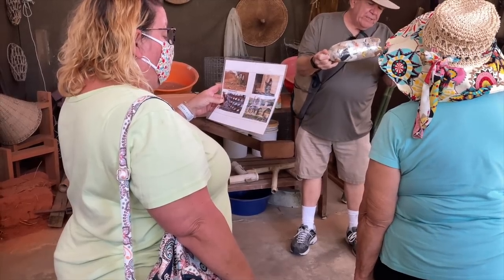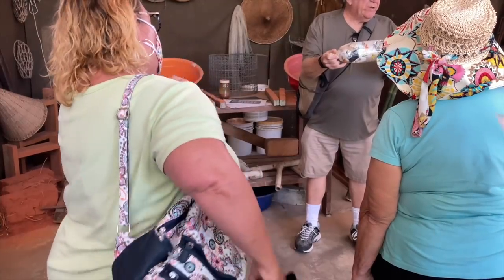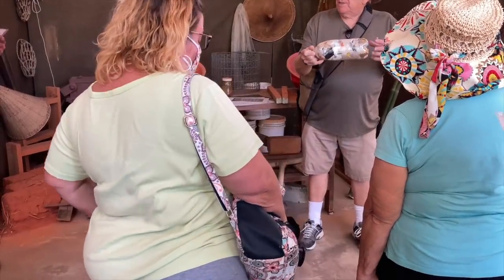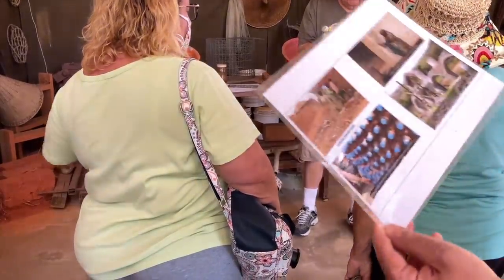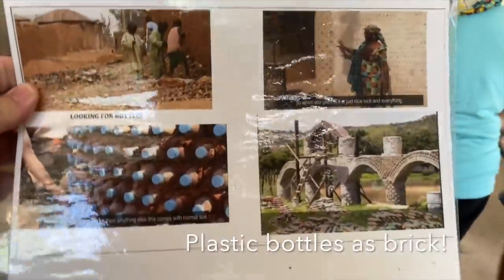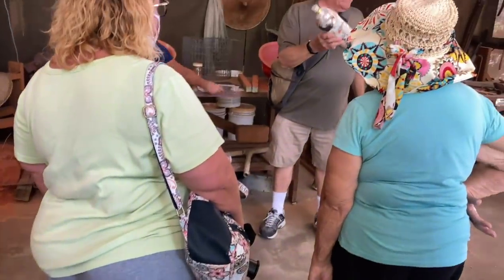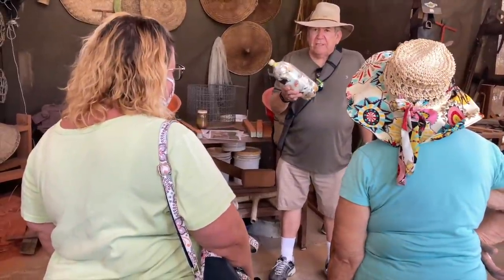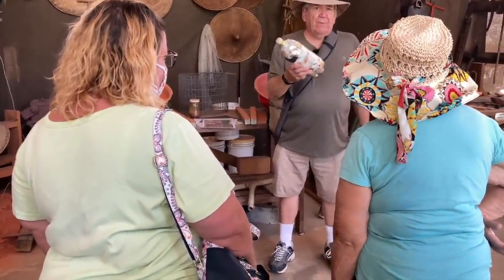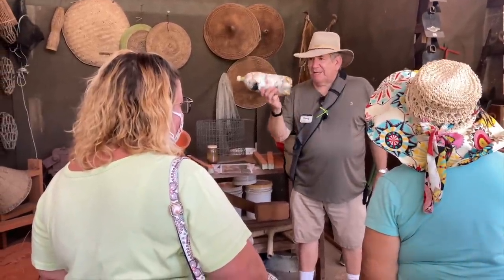What they typically do is paint these little nubs different colors so you get a little design on your house. It makes it look a little prettier. But you can build a solid house with this. When you think about this, 80% of the bottles produced throughout the world are not recycled. 80%. I've been told, I've never seen it, that in the Pacific somewhere there's an island as big as the state of Texas made up of floating plastic.